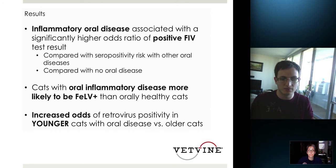If we see a 6-month-old kitten with severe stomatitis, that kitten is more likely to be FIV or FeLV positive than our 10-year-old cat with stomatitis. These older cats, once we get above 10, we don't really see any correlation anymore. But the younger they are and the more severe or widespread the oral disease, the more correlation. So, 6-month-old with stomatitis, more than a 6-month-old with gingivitis, more than a 10-year-old with gingivitis. That kind of makes sense.